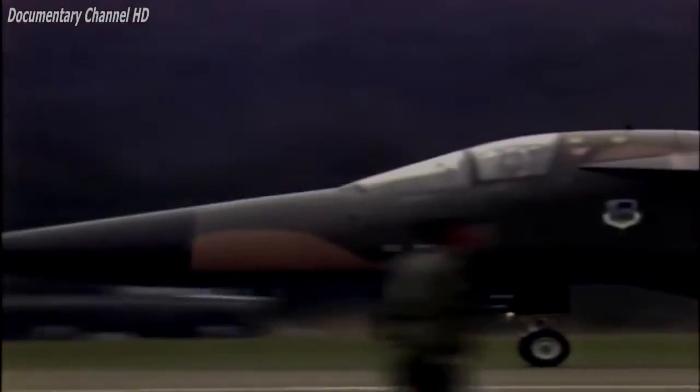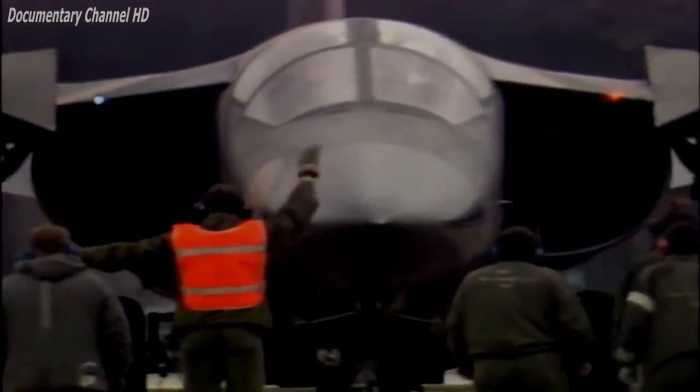The British government would allow the United States to fly the missions from their bases in England. At 9:30 a.m. on the 14th of April, the SR-71 crew members were ordered to a top-secret briefing.